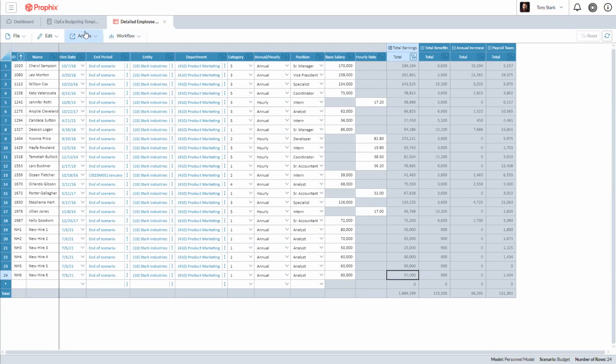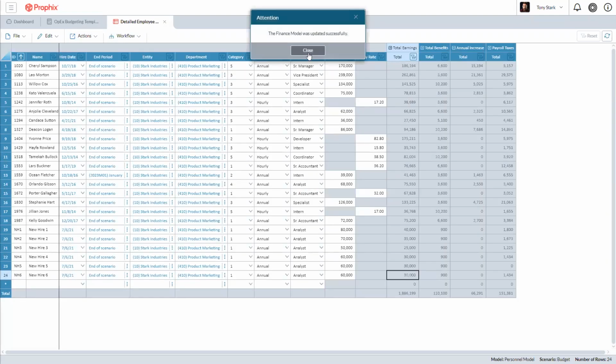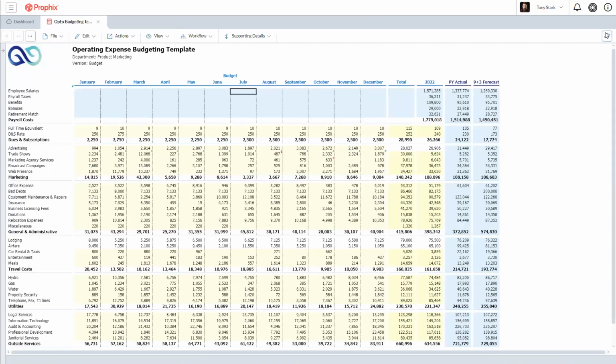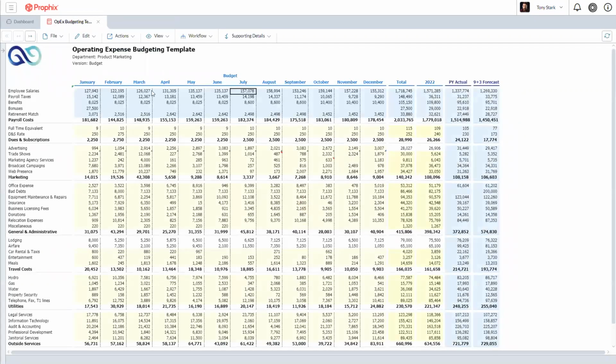After I've done my personnel planning over here, what I really want to do is push all of this granular detailed data back into my aggregated GL account. And so I can hit update. It says my finance model was updated successfully. Great. What does that mean exactly? That means when I return to this planning template over here, I was unable to enter in my employee related costs, but they've now been populated since these models are all integrated into providing you and constructing a consolidated plan.